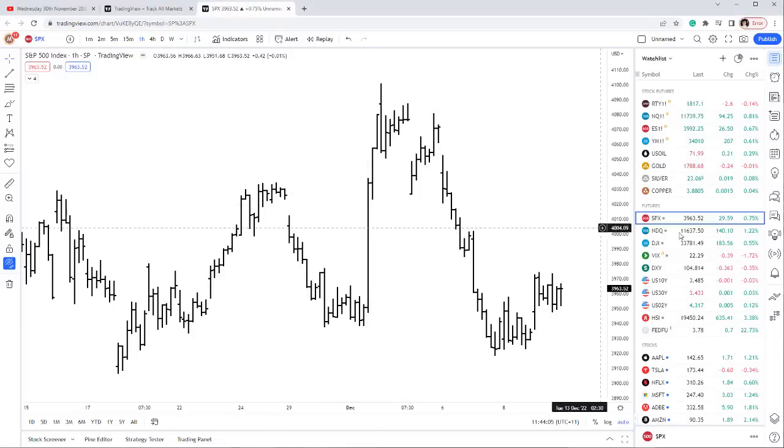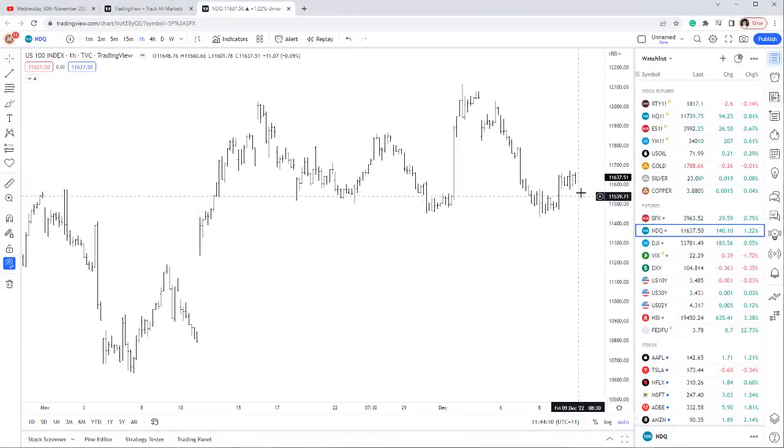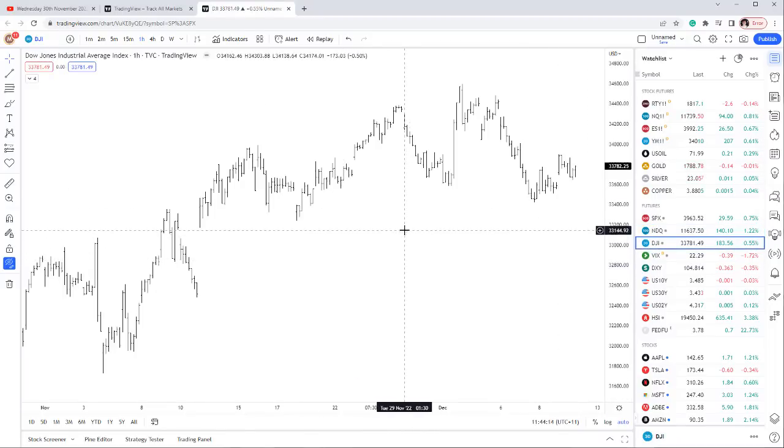If I go and share with you the exact same thing on the Nasdaq, the exact same thing is happening on the Nasdaq as well. We're getting this sort of weak pullback through here. On the Dow Jones, same sort of thing as well. You can see how we're getting this move down and then a move back up from there to there. So again, we're getting the same thing on all these indices right now.